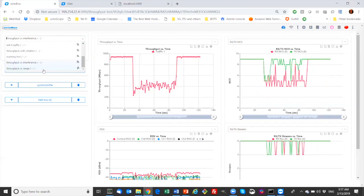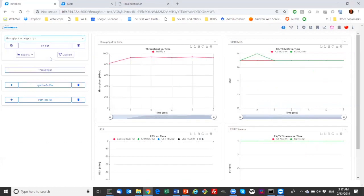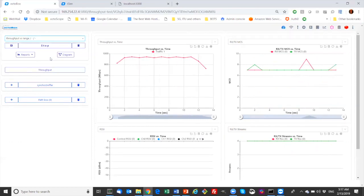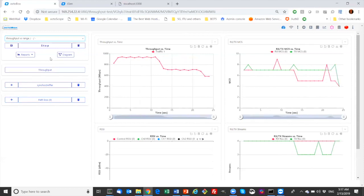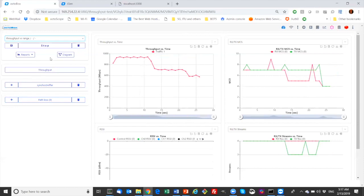And this is our software. And I will find that test, which is the throughput versus range test. This, as I mentioned before, I'm kind of magic at this point, right? I didn't actually do anything. Chuck over there just ran a Python script, which set up the attenuators, set up the PAL, started running the traffic. It also set up the system to do all the ramping.